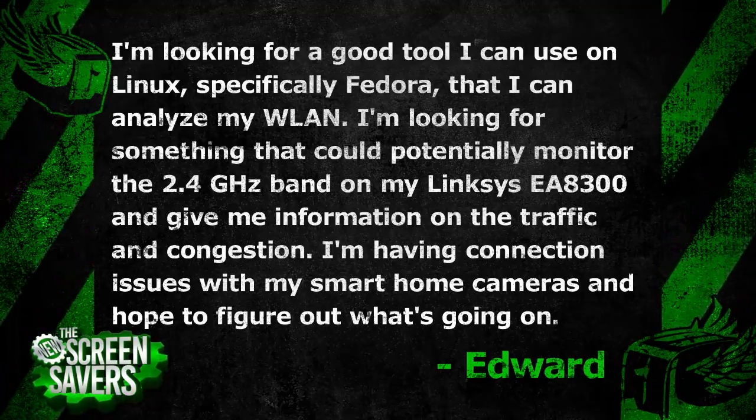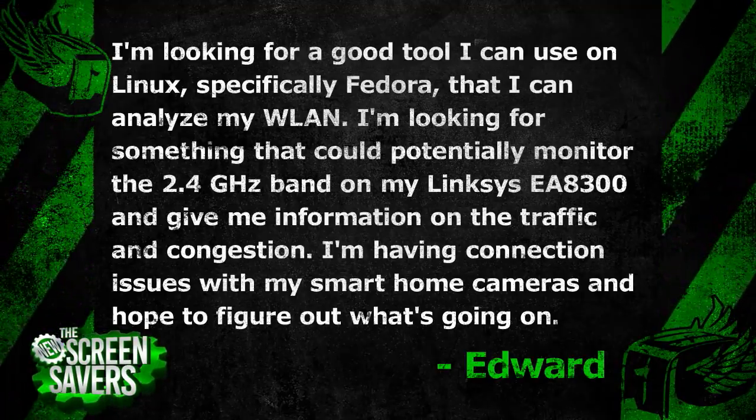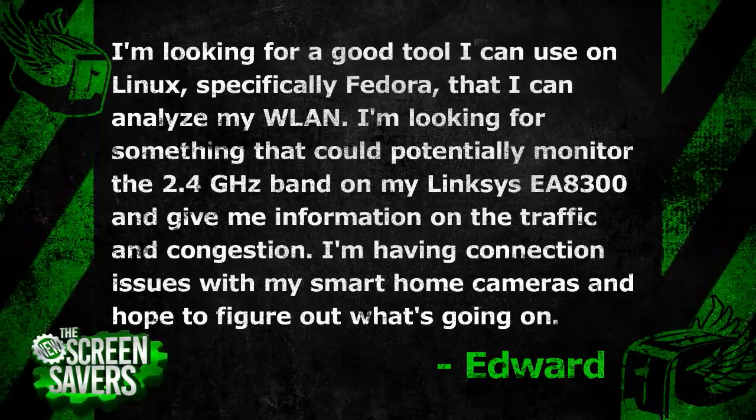He wants information on traffic and congestion. I'm having connection issues with my smart home cameras and hope to figure out what's going on. Well, I can tell you one thing. People forget, these home cameras, if they're streaming to the internet, they use a ton of bandwidth. They do. If it's a high-def camera, it's like a megabit per second.